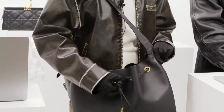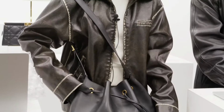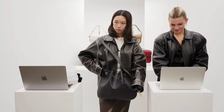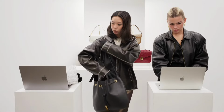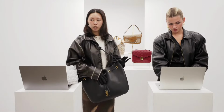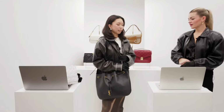Something really cool about it too is it is a drawstring. So if you wanted to, you could wear it like this, or you can also keep it open, whatever's more accessible to you. Again, this is $1,325. Really great bag, by the way. I'm like obsessed with it.